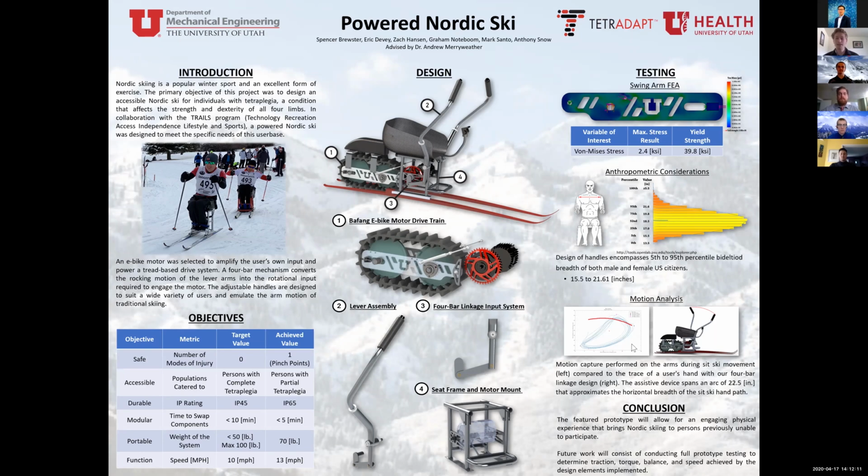Part of the challenges that we dealt with was making sure that the user is able to engage their full range of motion, so arm fully extended back towards their body. And through the motion analysis, we were able to determine that a user extends about 24 inches in the horizontal direction, and our motion path follows 22.5 inches. And we were happy with the result, and we decided to keep it because we wanted to make sure that the user didn't extend it too far to the point where they were unable to generate enough force to pull the lever arms back into position.